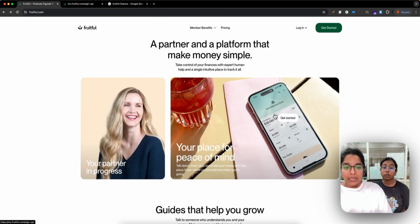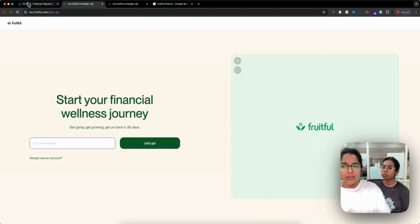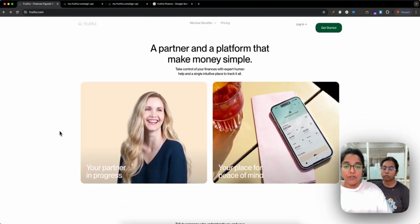Upon clicking both these pages, it leads you to the same sign up page, which we thought was a break in the user journey. So there are small misses, I think, we would say in terms of UX.